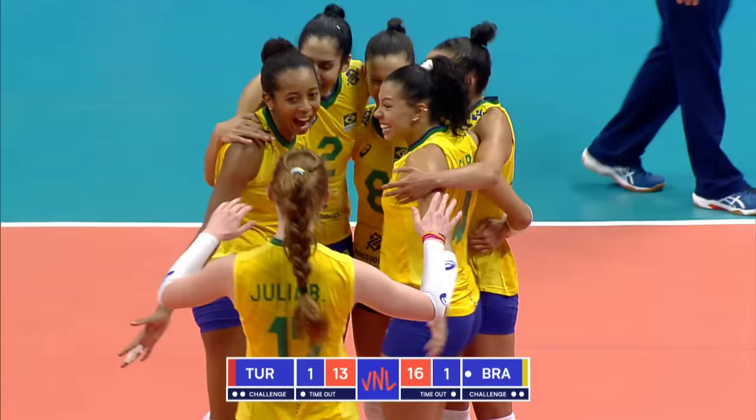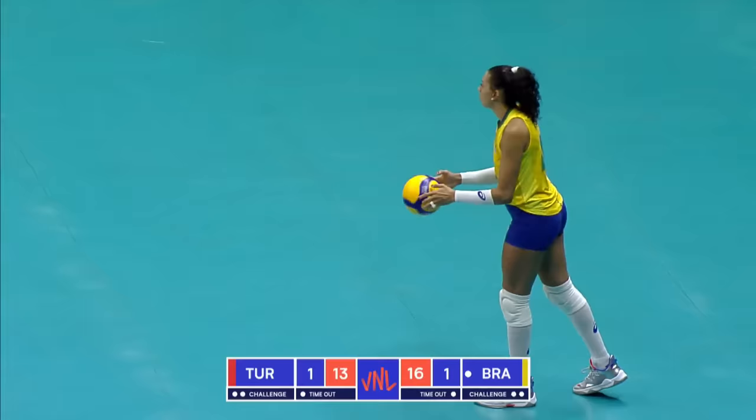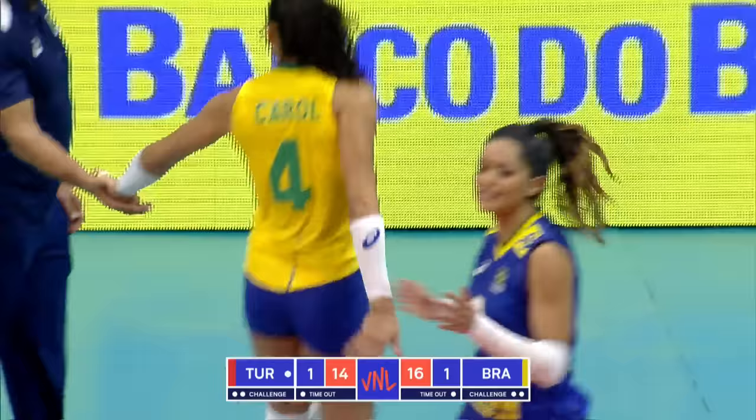Right there is a little barometer moment in how this match has shifted behind Brazil. That block is made. The set is off the net. Shinoglu, well, has the power, but Brazil's defence read that all the way. They knew exactly where Tugba was going to put that, and they were waiting. And then the float serve from Carroll goes long.